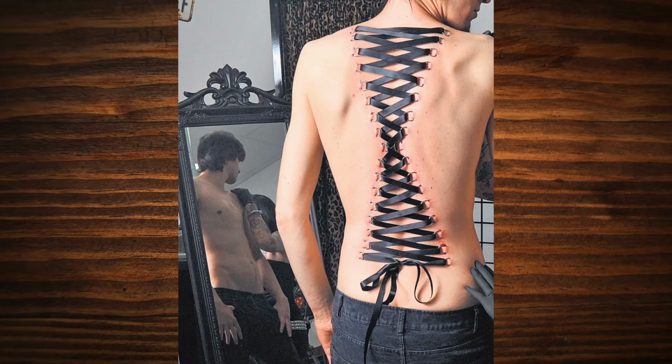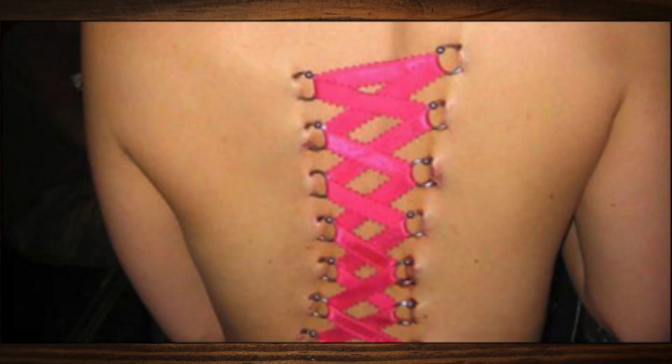It's very feminine. I mean, but I'm told it's also dangerous because the way it pulls on your skin, it's not sustainable. This looks like an infection waiting to happen, or an infection in progress.